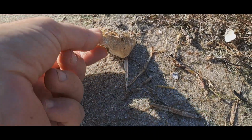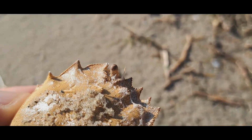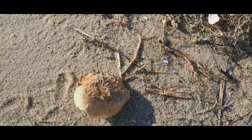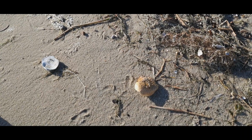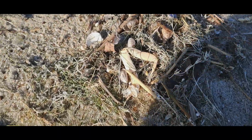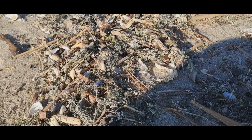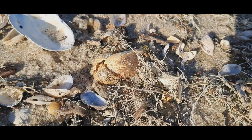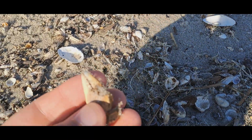This is the carapace of a crab. You can see there's his eye, and there are crabs here. I didn't know that. We found another bit of crab. It's a crab leg. Yeah, that's a bit of crab. I really didn't know that, guys. But oh wow, it's a pincer.